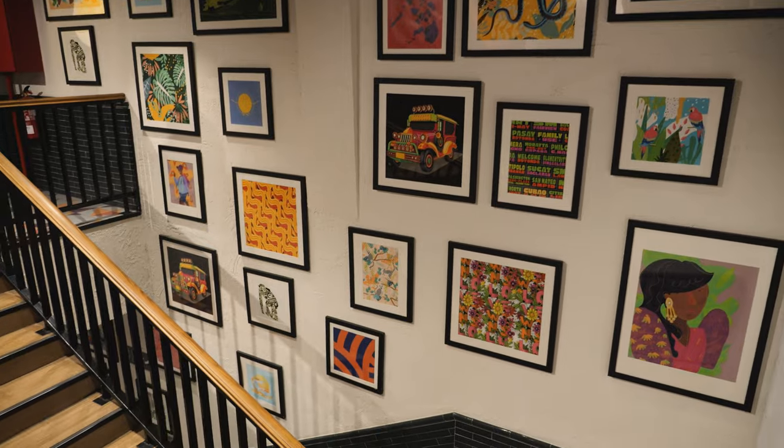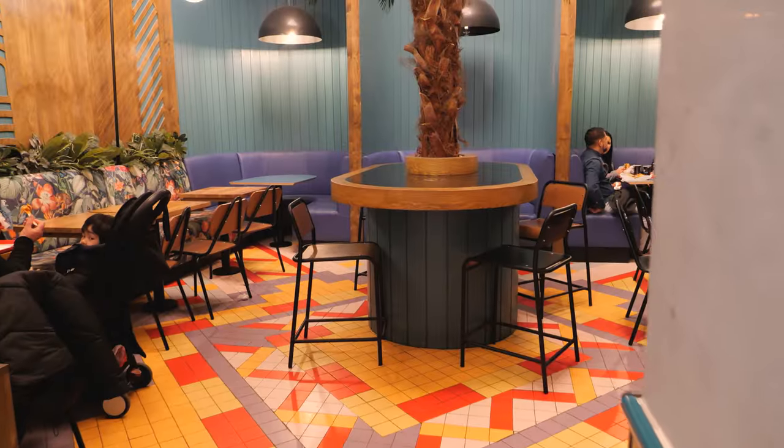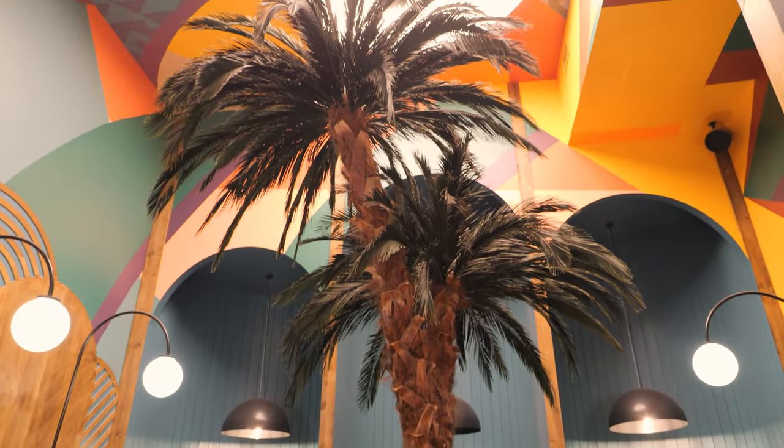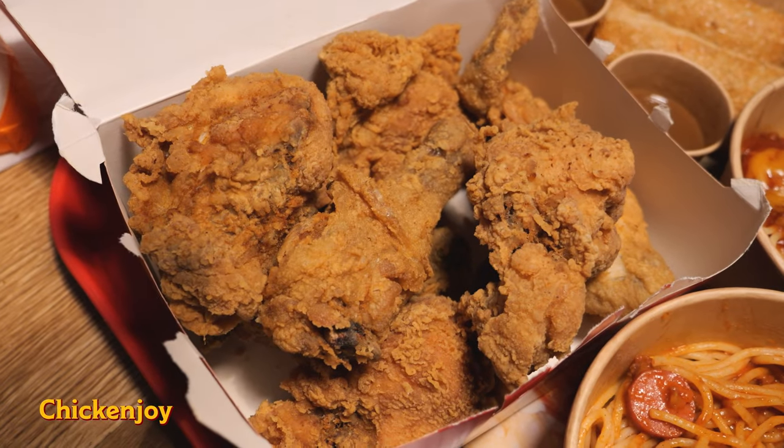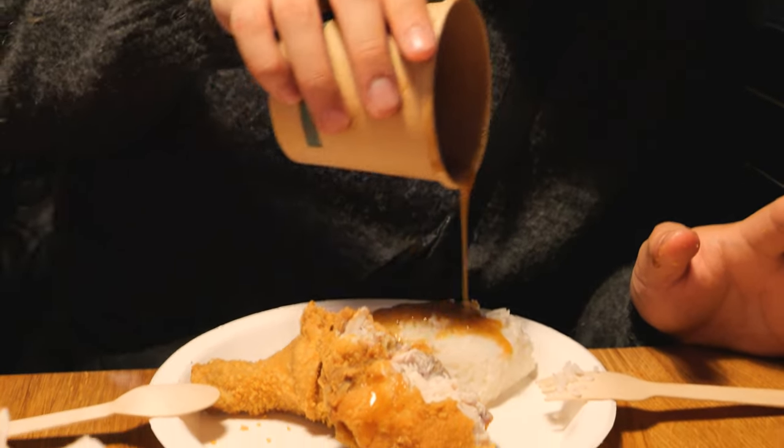So, as a PSA for our fellow kababayan visiting Spain, hey look, there's a Jollibee in Puerto del Sol, and it's huge, and beautiful, and it's got a palm tree in it. And of course, you cannot miss out on the crispy-licious, juicy-licious, delicious-licious chicken joy. It's one of the best fast food fried chickens out there and goes perfectly with rice and gravy.